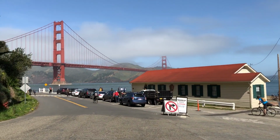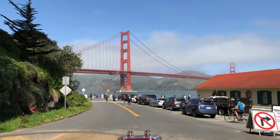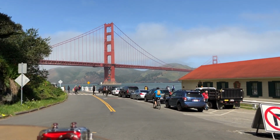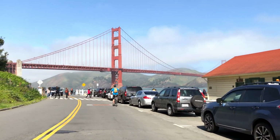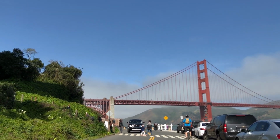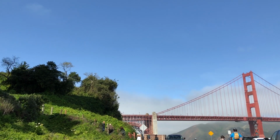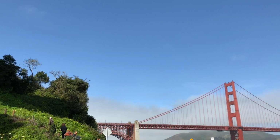Structure, but together they provide a view that is truly deserving of its international fame. The construction of the bridge was started in January 1933 and completed in a little more than 4 years. The roadway is 1.2 miles long and sits 220 feet above the water. It connects San Francisco with Marin County to the north.